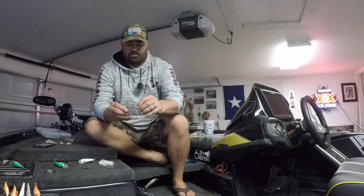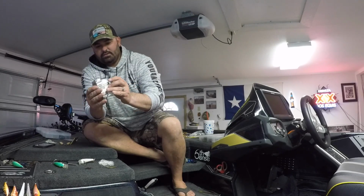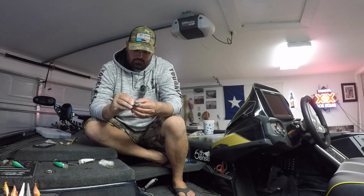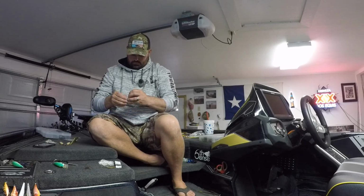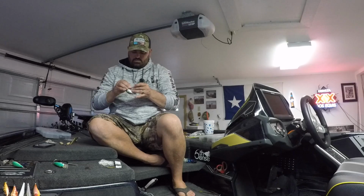So as you see, they come in a little sleeve like this right here, and it unfolds, and there's a bunch of them in here, right? So take and peel you one off. Just looks like that right there. And then I'll actually take the hook shank, okay, and wrap this suspend strip right around the shank of the hook.